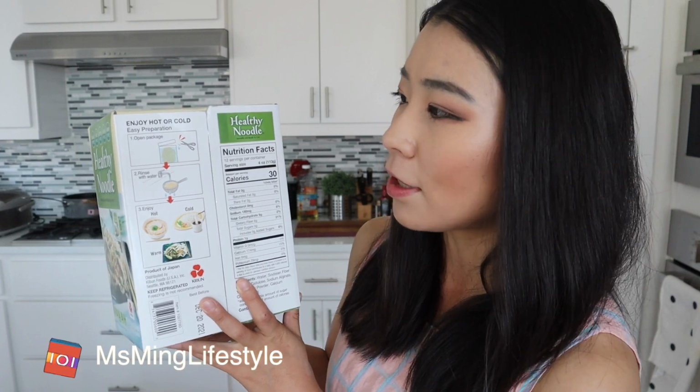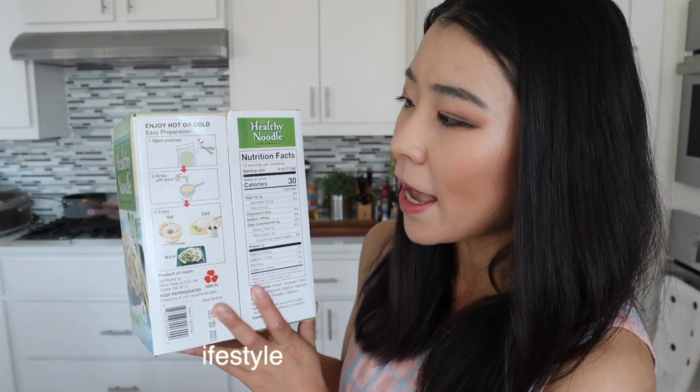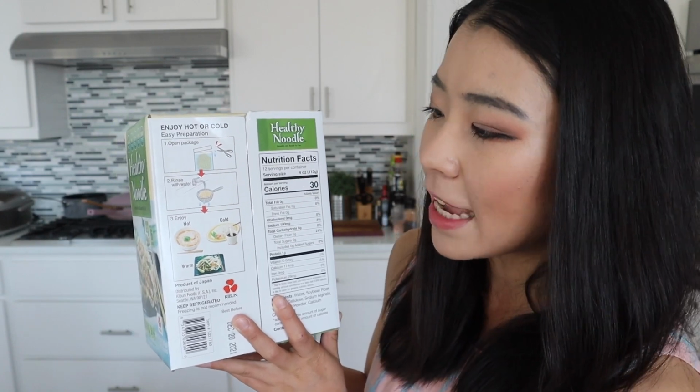First, let's look at the instructions of how to prepare this noodle. It's really simple. You just open the package, rinse with water, and you can serve either hot or cold. It's just so easy. You can put it in your ramen soup, you can put it in a stir fry, or you can just eat cold noodles by itself. The only thing is make sure you rinse it with water.